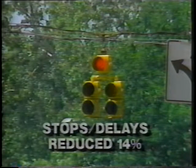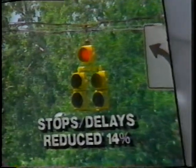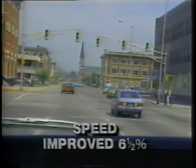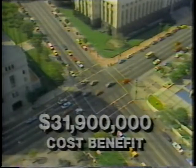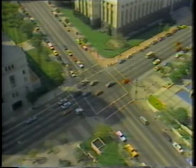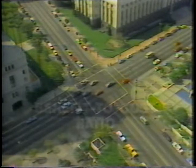Vehicle stops and delays were reduced by more than 14%. Fuel use declined by 6%. Speed or travel time improved by an average of 6.5%. The estimated total annual cost benefit was $31,900,000. Since the project cost was only $2 million, the benefit to cost ratio turned out to be a very substantial 16-1.